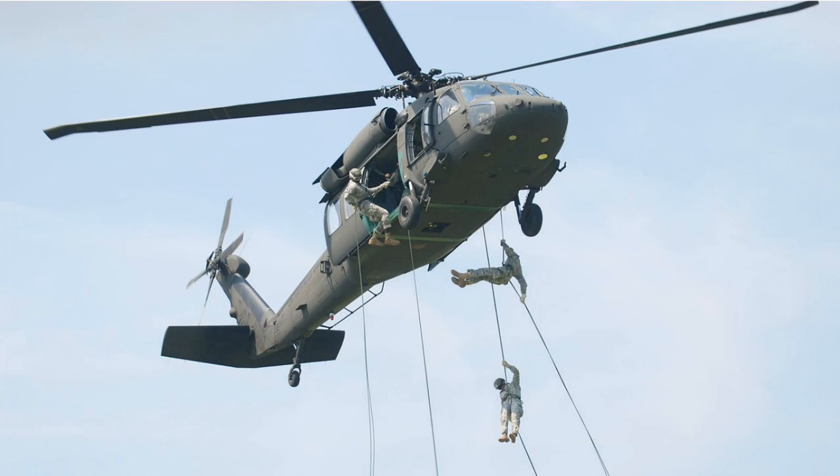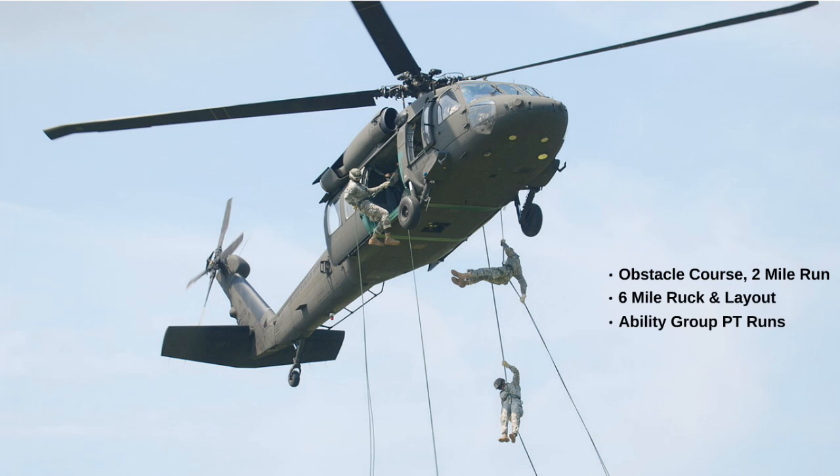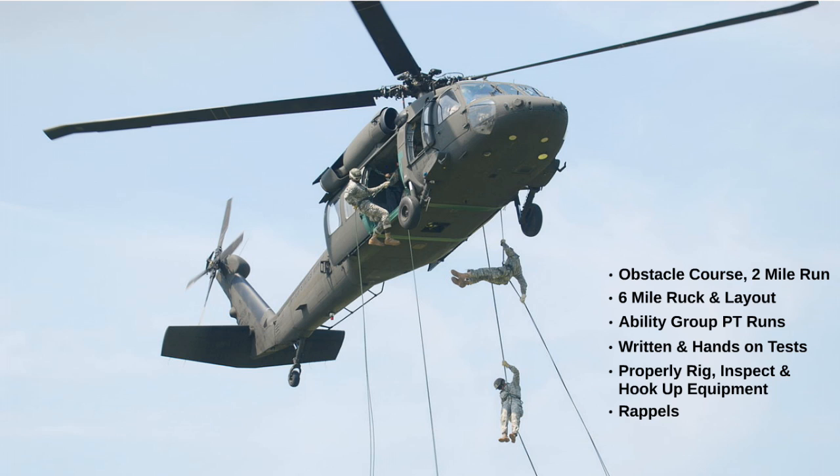At Air Assault School, you need to complete the obstacle course and 2-mile run, do a 6-mile ruck in 90 minutes. You will have ability group PT every day. You must pass written and hands-on tests for each phase. You must prepare, rig, and inspect numerous pieces of Army equipment for helicopter transport. You will have graded rappels from walls and helicopters. And finally, you must complete the 12-mile road march in 3 hours.